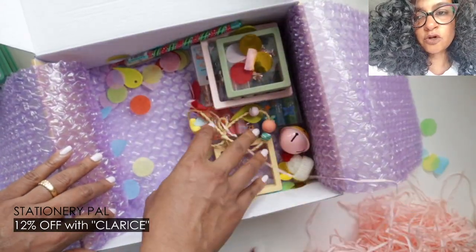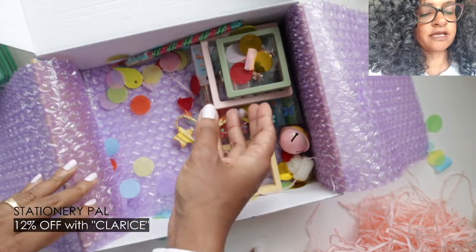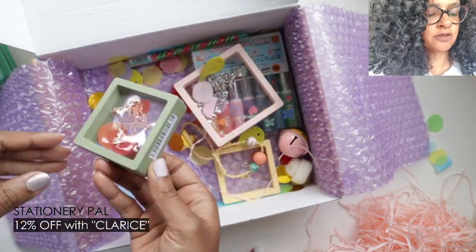Oh, Leia uses cold press, Patty. Okay. And okay, pink is hot press. Got it. Thank you.